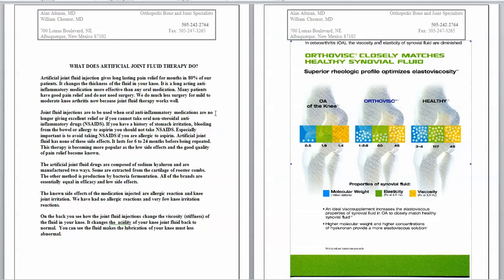The joint fluid is used when oral anti-inflammatory medications aren't working to give adequate pain relief, or you're having side effects from them. If you have stomach irritation, bleeding from the bowel, or allergy to aspirin, you can't take NSAIDs. For some people, it causes a lot of fluid retention and swollen ankles. If you get swollen ankles, it doesn't mean you have heart failure. It just means you are taking ibuprofen or Aleve, one of those, and we need to change the plan. Artificial joint fluid has none of these side effects.